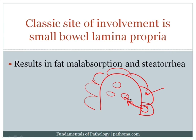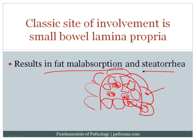Now what's going to happen in this particular disorder, which is Whipple's disease, is that you're going to get a ton of macrophages. So let's just make them with squares, okay? You get a ton of macrophages present within this lamina propria. Now all those macrophages are going to pile up, and they're going to eventually compress these thin-walled lacteals. So if you compress these thin-walled lacteals, you can't bring the chylomicrons in anymore, and if you can't bring in the chylomicrons, the patients are going to get a fat malabsorption. And that's exactly the mechanism by which they get fat malabsorption and steatorrhea.